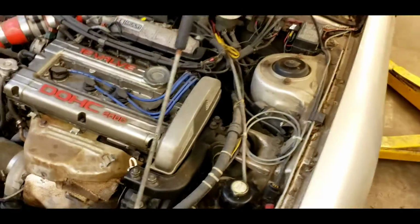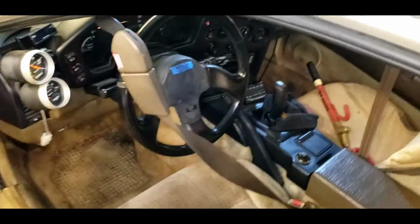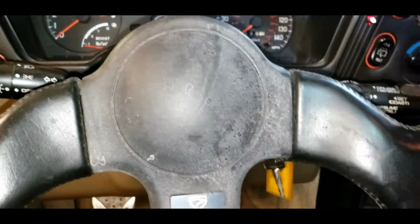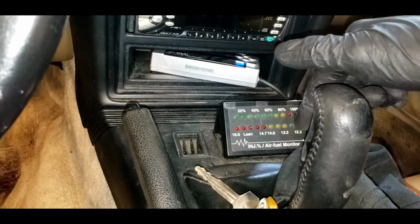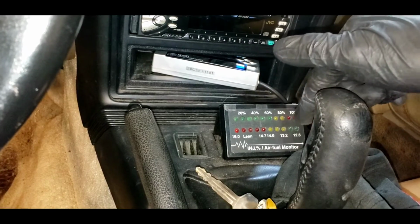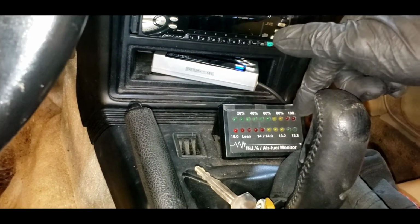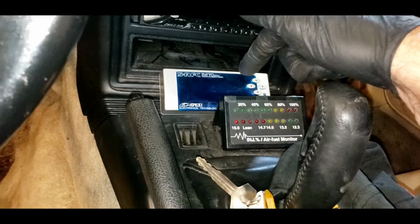Lots of electronic trickery. An Apexi, what do you call that? Fuel controller. Oh, it does have 660cc fuel injectors. Oh, we fixed this. I gotta pull the keys. We have the old school duty cycle for the injectors and basically an O2 meter to check our fuel ratio meter. That was before the Apexi. And now this is considered old.